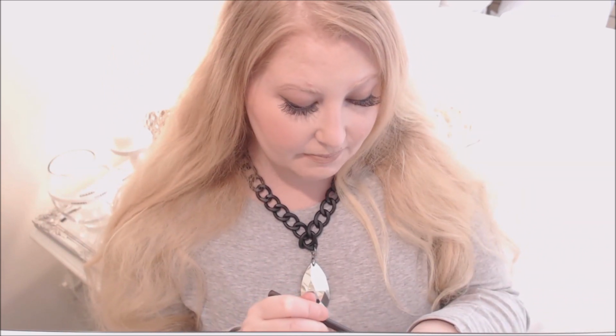And it's really beautiful with blue eyes, so if you've got blue eyes, this will be your best friend. It's quick, it's easy to use. I like that the pencil is not too soft. It's not like the YSL eyeliners where they're a little bit too soft. This is good, really good consistency.